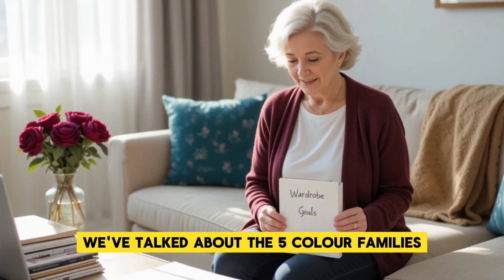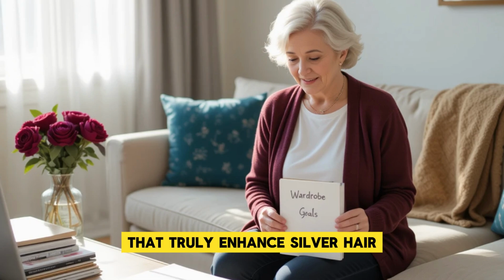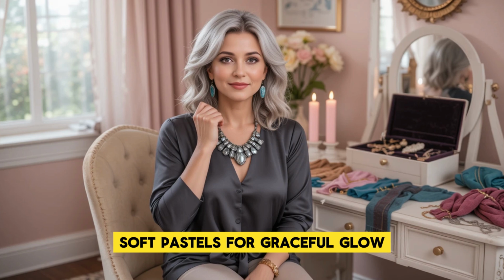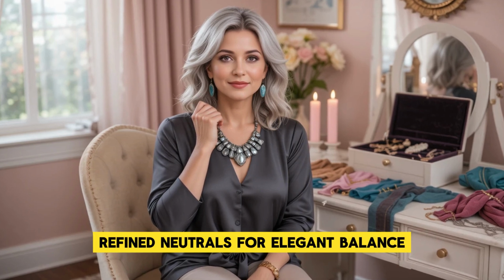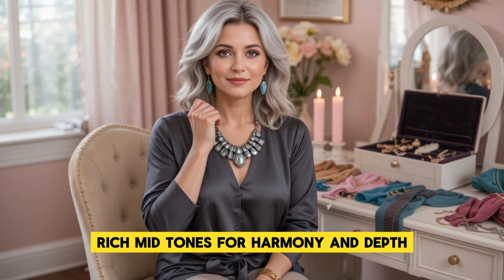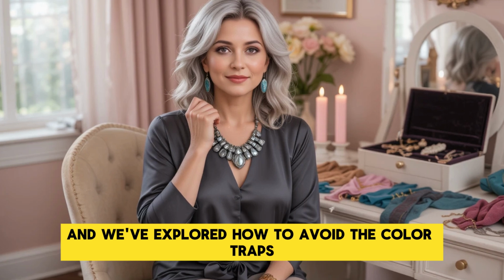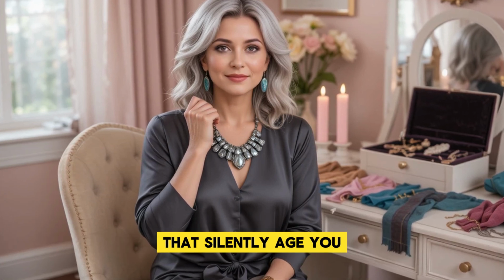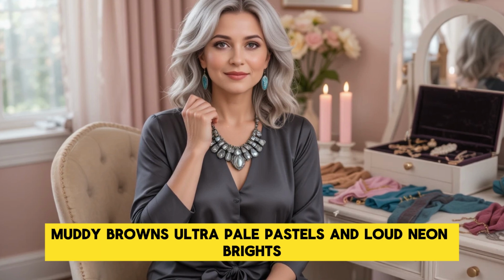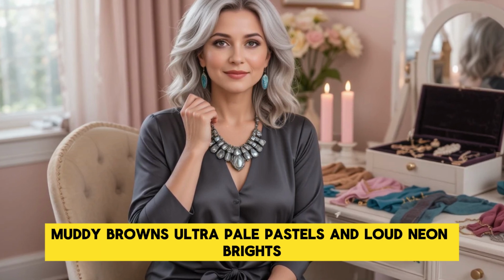We've talked about the 5 color families that truly enhance silver hair. Jewel tones for bold beauty. Soft pastels for graceful glow. Refined neutrals for elegant balance. Metallics for a modern, radiant lift. Rich midtones for harmony and depth. And we've explored how to avoid the color traps that silently age you, like flat beige, harsh black, muddy browns, ultra-pale pastels, and loud neon brights.